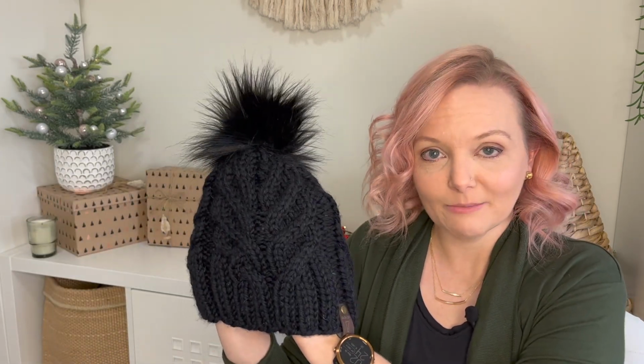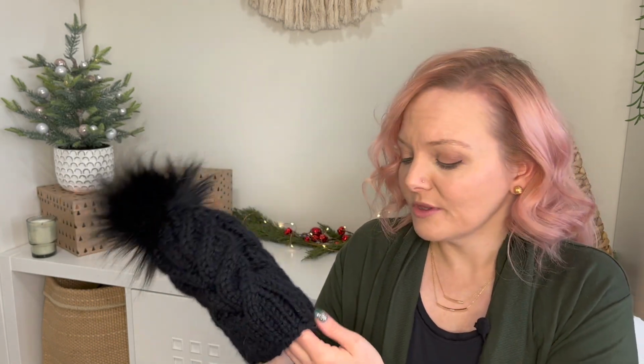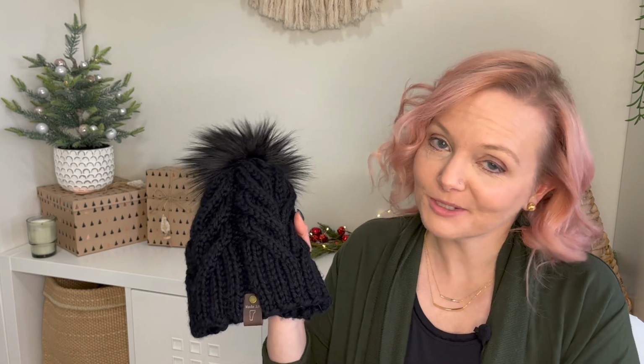I love the cabling. It's really different from your traditional twisted cables. It has almost more of a herringbone look to it. And I put a pom on top. It's one of those faux fur poms that you can get at most local yarn stores or on Jimmy Bean's Wool these days. But this is the size that's appropriate for me that fit.